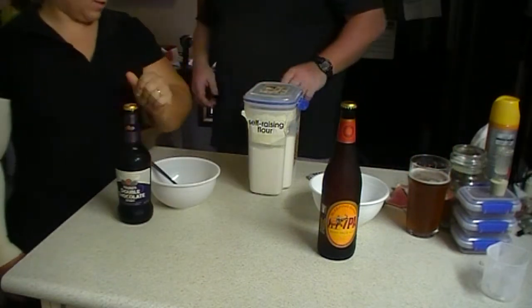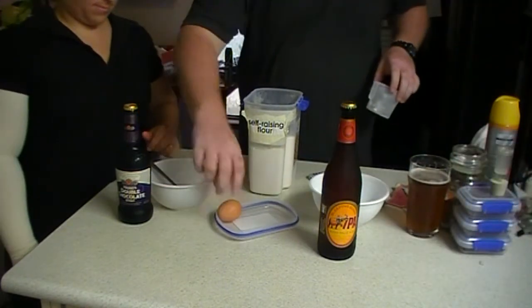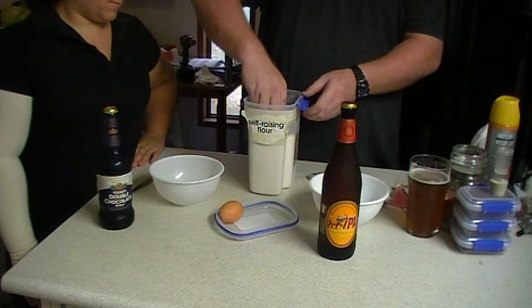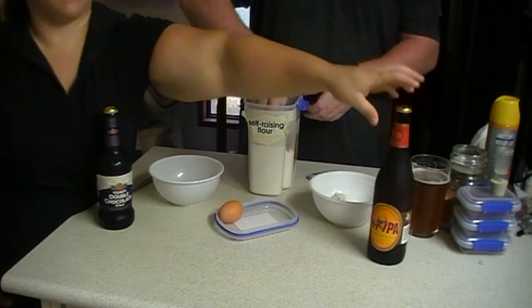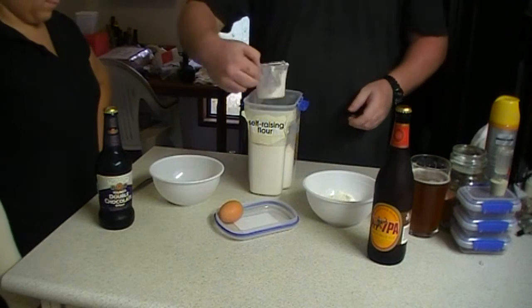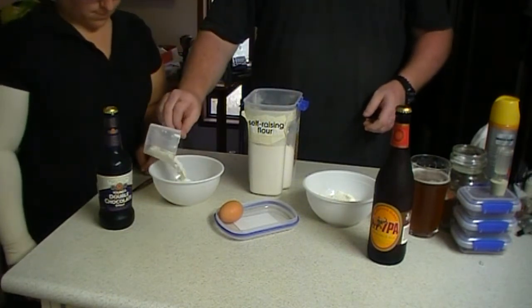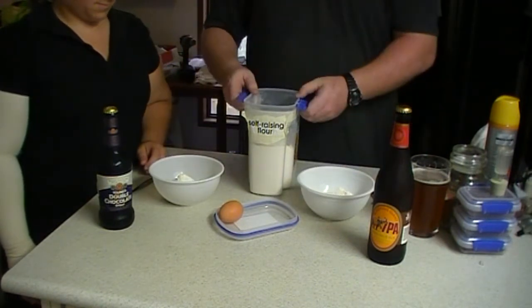Now, first things first, there's no recipe, there's no measurement of this, it's just whatever. So I'm just going to put some flour in there. It's probably a bit too much, actually that's probably way too much. Give some to her and put some in there, about the same in each. Yeah, that'll do. It's roughly the same. Cool. We can always add more. Always add more.